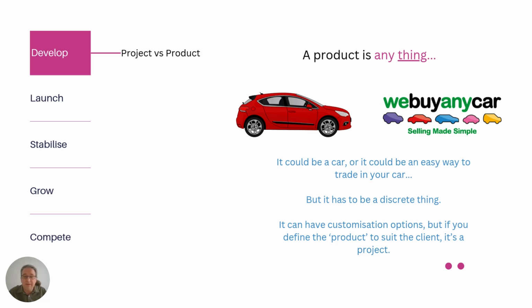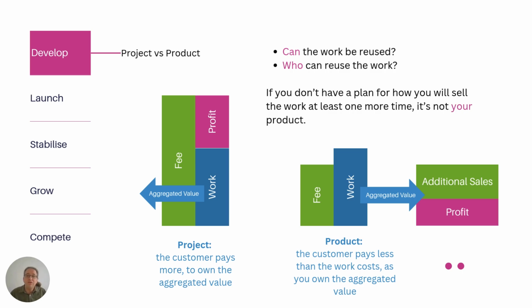And this matters because the business model between project and product is very different. When you go to buy a car, you choose from the options available. Why do you choose from the options available rather than getting any car you can imagine? It's because you're buying a product. You pay less than the cost of developing the car and designing the car because the manufacturer gets to spread that design and development cost over all their sales. Compare that with having a car custom made to your design, a project. You're paying for the design, so you get to keep and aggregate the value of that design work involved, but you have to pay for all the design work involved and the provider's profit.